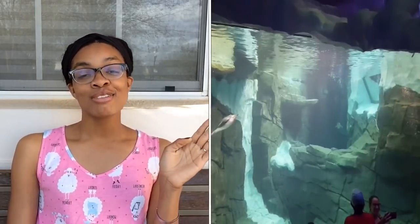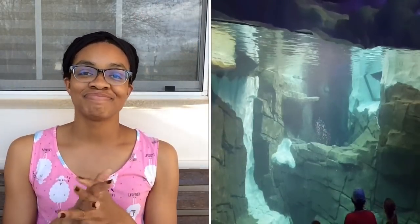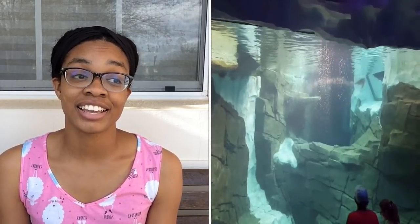At the end of the ride, when you leave, you see all the penguins in their little habitat, and then you can walk out and look at their underwater area. There's this one penguin that was like dancing with the stars. This penguin was amazing. He was jumping in the water, doing all this fancy footwork, and then jumping out of the water, jumping back in. He stole the show, and couldn't nobody tell him nothing.